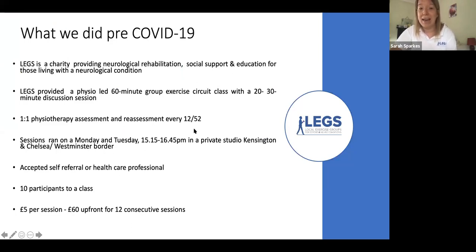And we were running exercise groups and education and peer support discussion sessions over in a private studio. There'd be about a 20 to 30 minute education session and then 60 minutes of doing a group exercise circuit, which had 12 stations of 2 minutes each for balance and strength exercises. And then we had a little break, and then we did a cardiovascular and agility section. We did 5 stations of 2 minutes and we had a cool down.